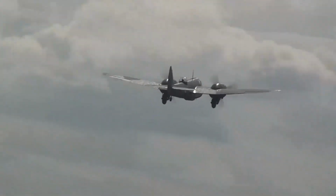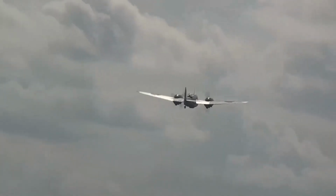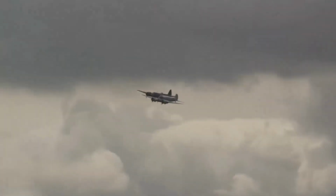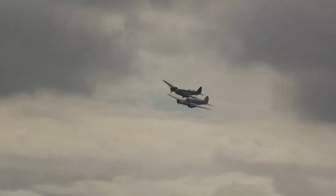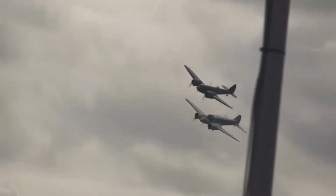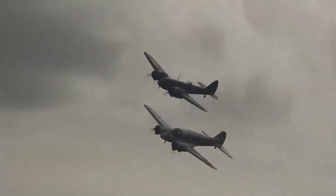Taking what was Britain's first monoplane bomber into the skies. Now we've got some news just in. That nose piece is actually original and was found recently in the form of an electric car. So coming in now, Anson and the Bear. Maiden flight 1935, designed by Frank Barnwell.